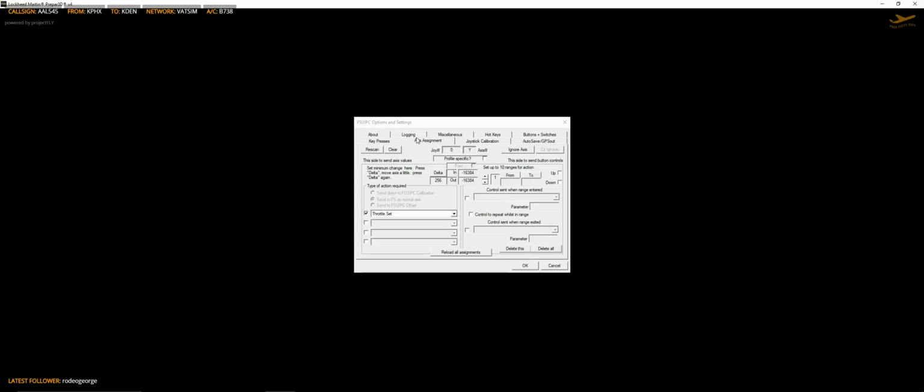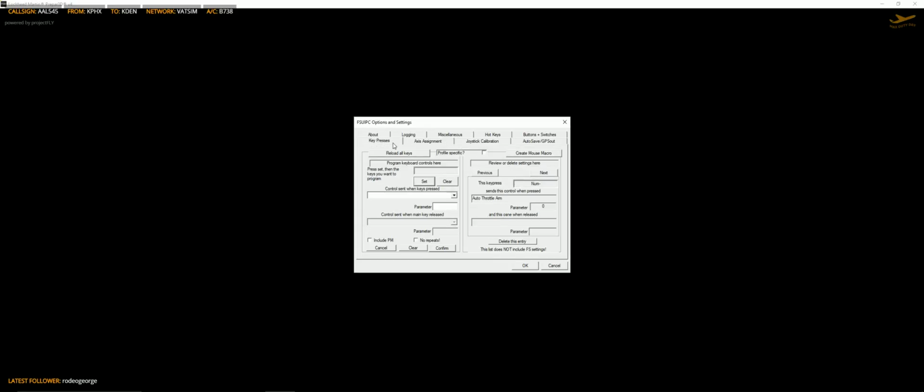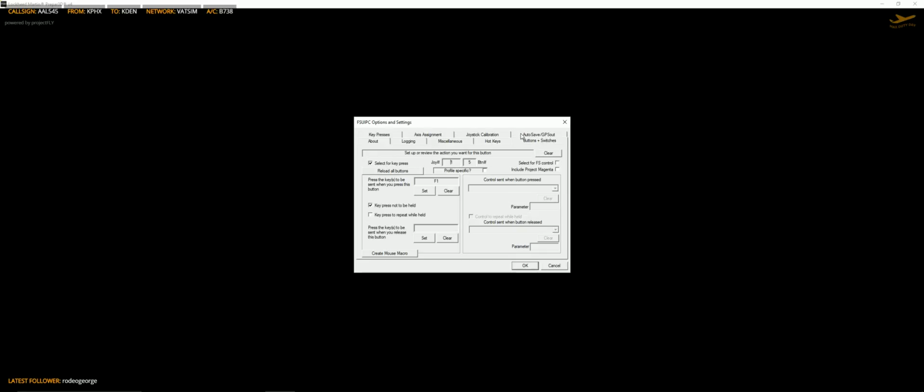Throttle set. Okay, key presses. F1, F2. F1 key press not to be held, F2 key press to be held.